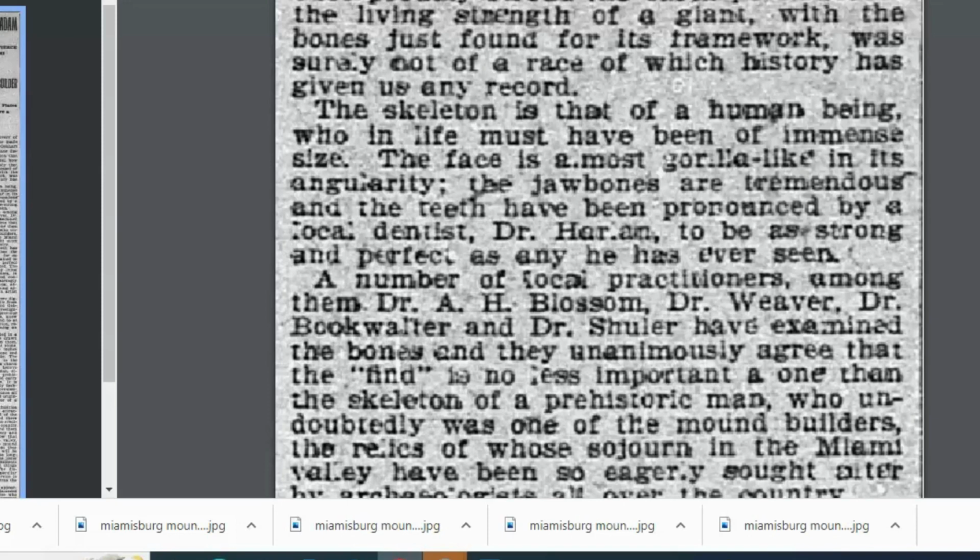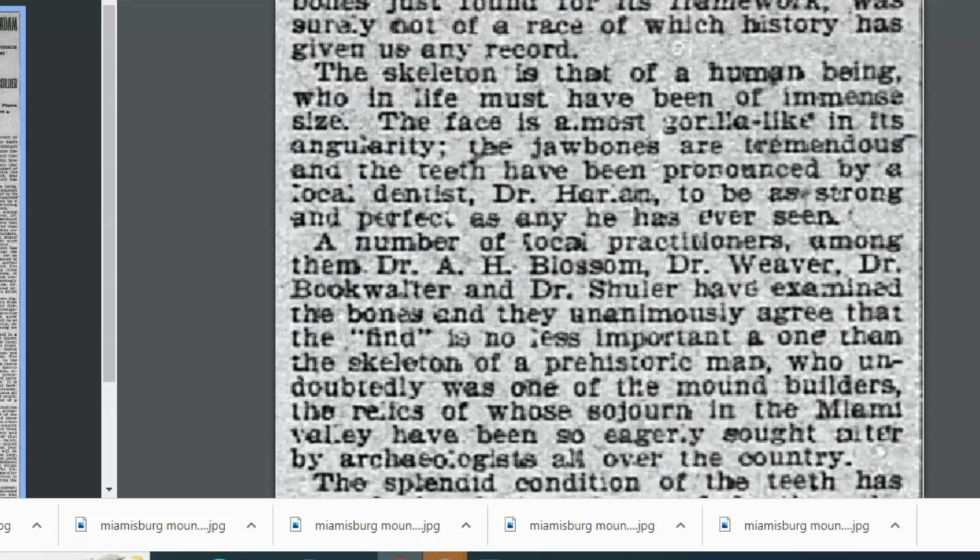The face is almost gorilla-like in its angularity, the jawbones are tremendous, and the teeth have been pronounced by a local dentist, Dr. Huron, to be as strong and perfect as any as he has ever seen. So, yeah, in the little Wikipedia thing, it says that there was a skeleton found, but they don't give you any of these details.